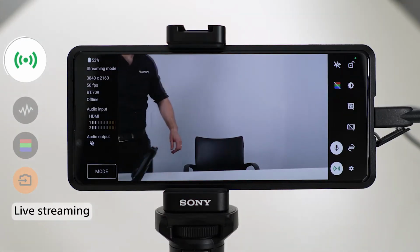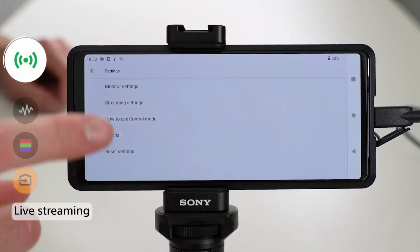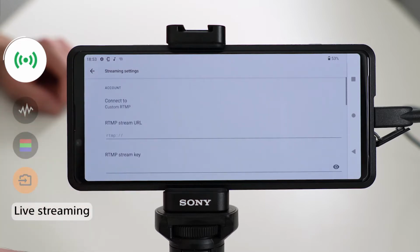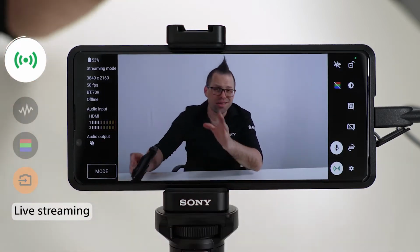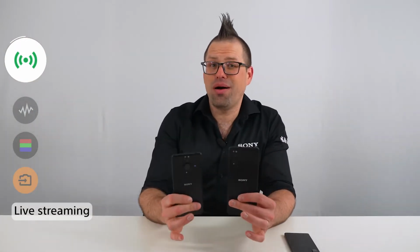Once you're connected, press the mode button, select streaming mode. In streaming settings, you can easily connect to your YouTube account and set up a live event, or you can fill in your custom settings for other platforms. Once you put in all of your streaming settings, all you need to do is press the green button and you are live.